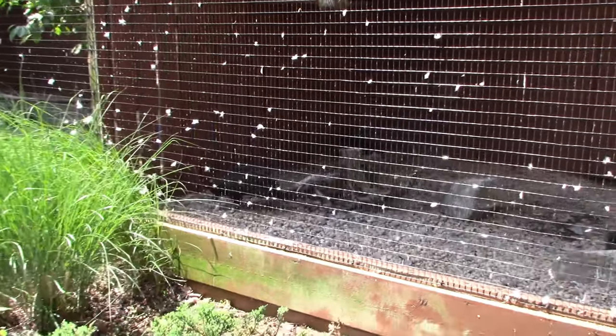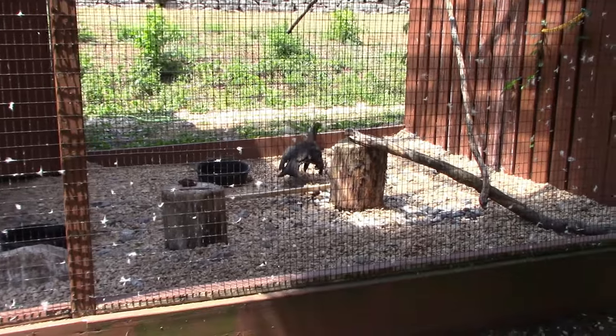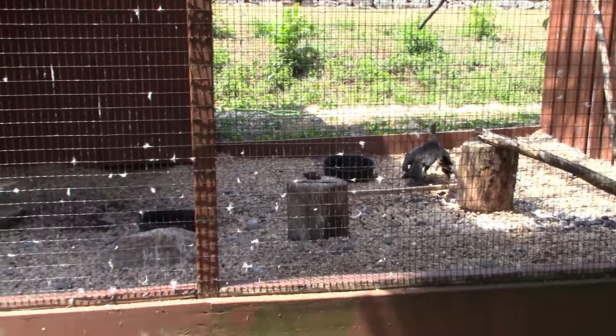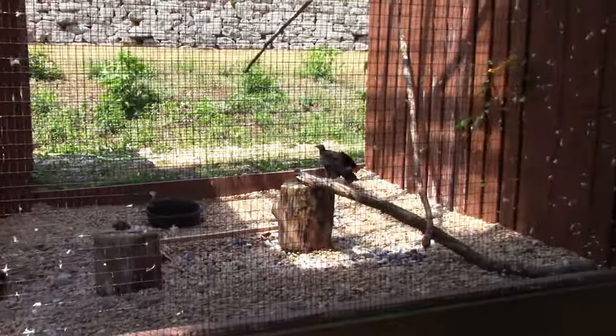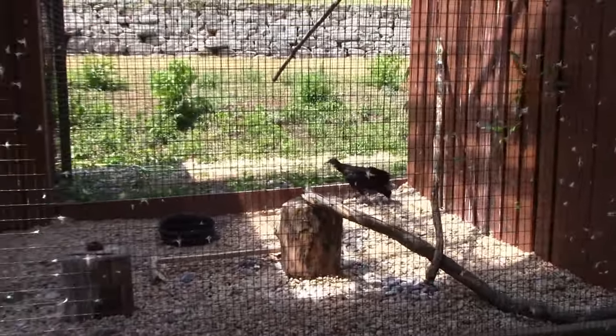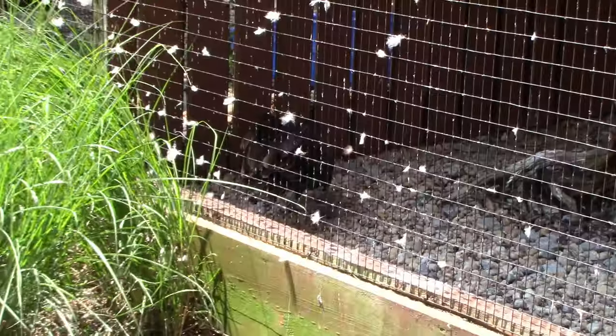Alright, so I saw one of the staff walking by and asked. Black vulture is over here with the red-tailed hawk and the turkey vulture. So all three birds are in the same habitat. I found it! So that's pretty neat. Other vulture.